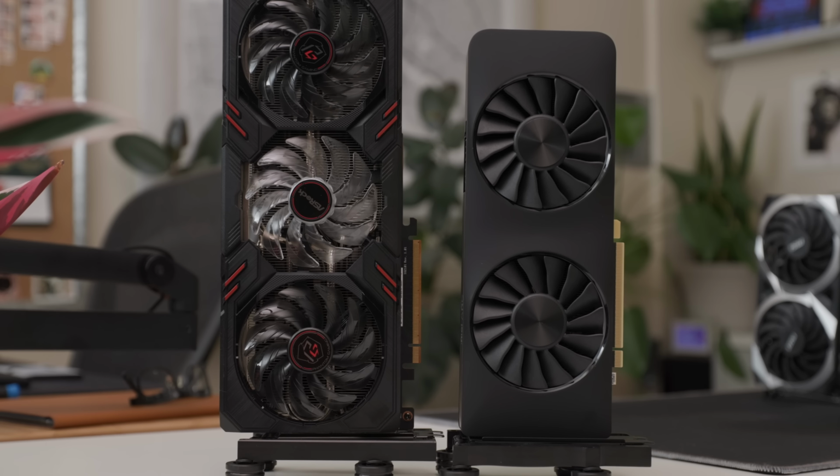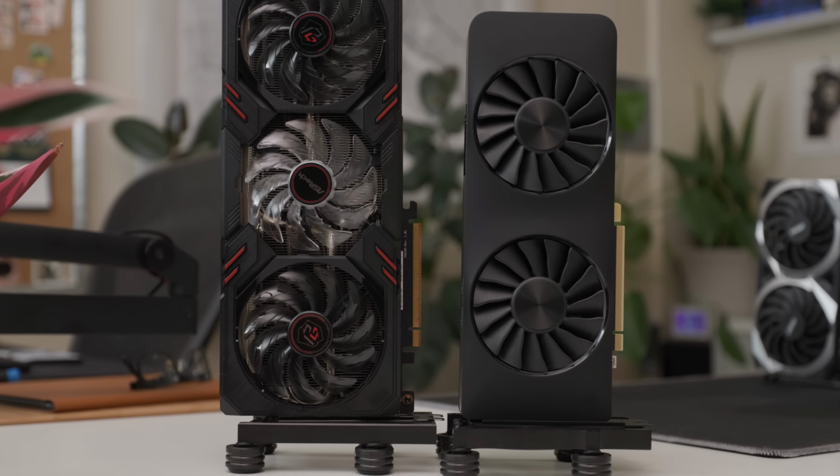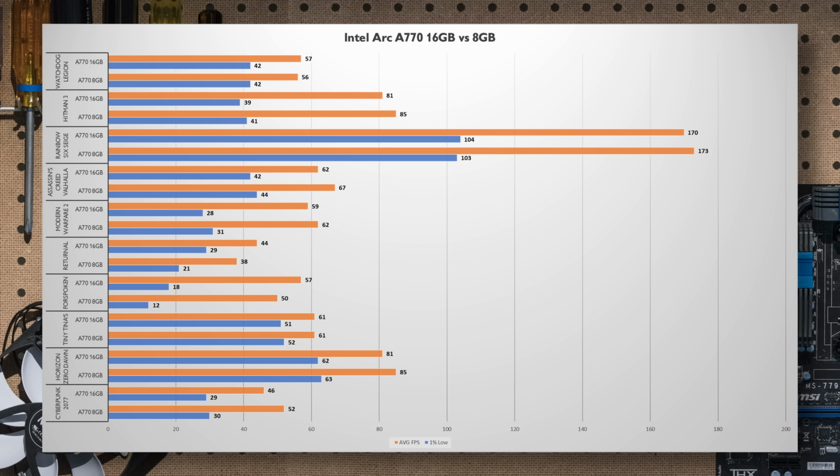Well, that was the end of the three-way testing. Some of you may have been wondering how the 8GB variant of the A770 compares to Intel's limited edition version with the 16GB. Well, here's a look at all of the same games, but looking at both Arc cards. And there's some obvious places where the 16GB of VRAM seems to help, like in Cyberpunk 2077, Forspoken, and Returnal.